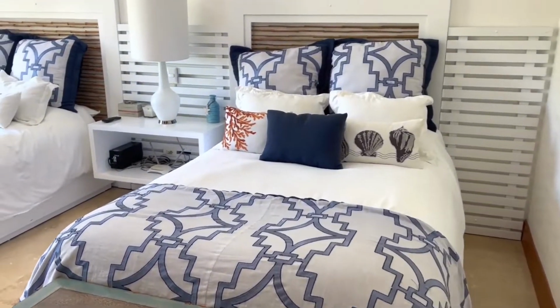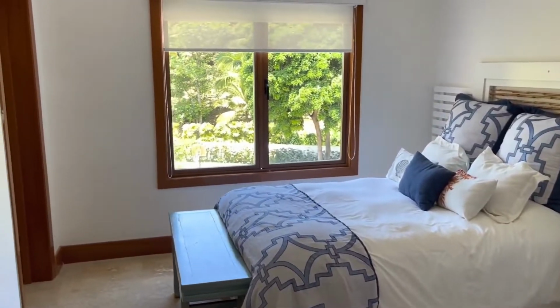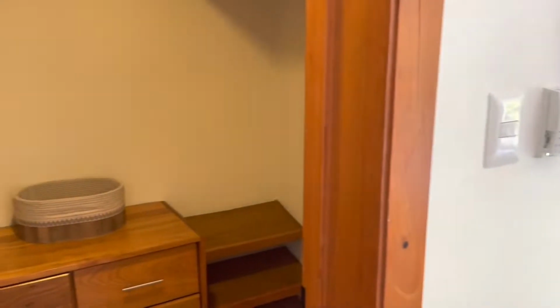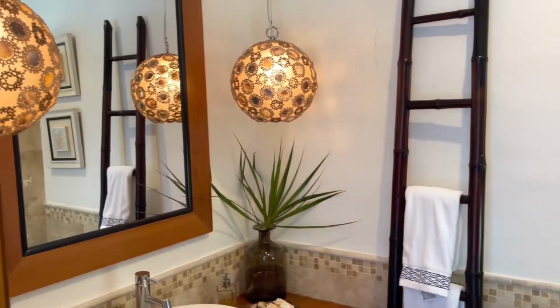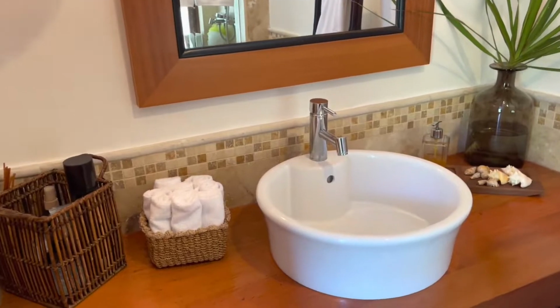Here you have a big window, plus it's very quiet and very peaceful in here. And from the window you can see the inner court. Plus also right here you have a small walk-in closet. Of course, this bedroom comes with its own full bathroom.